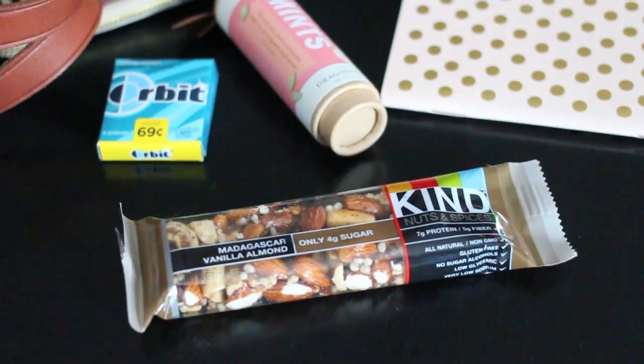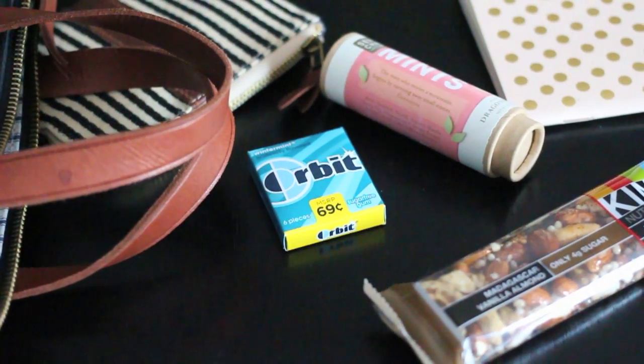The last things that aren't in a pouch are kind of food related. I love to carry around a granola bar just in case I get hungry. This one is from Kind, and it's in the flavor Madagascar vanilla almond, which is amazing. And then I love chewing gum, and that is something that I used to do all the time. But when I read Joy's book, Joyous Health, she talks about how bad chewing gum is for your digestion. So I'm trying to curb that habit, but I just hate the thought of offending somebody with bad breath. So I still keep this little pack of Orbits just in case.